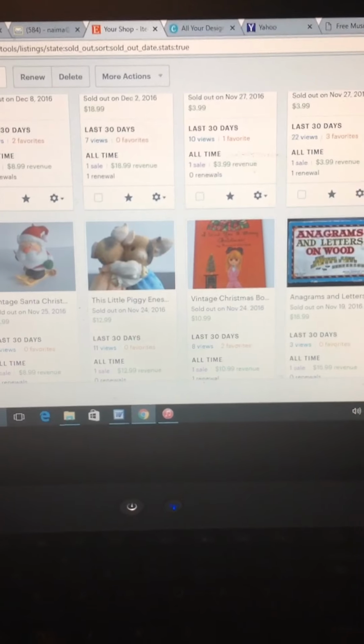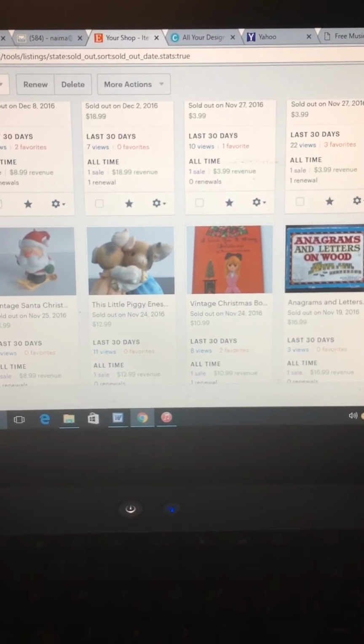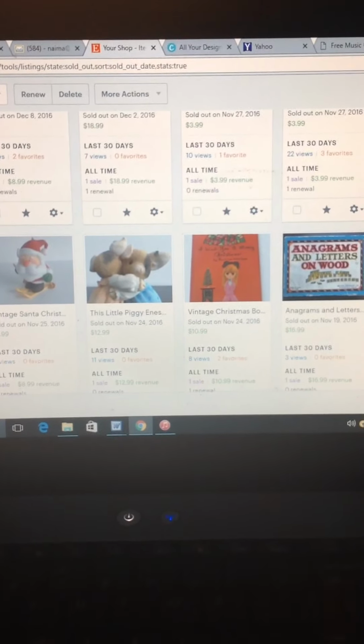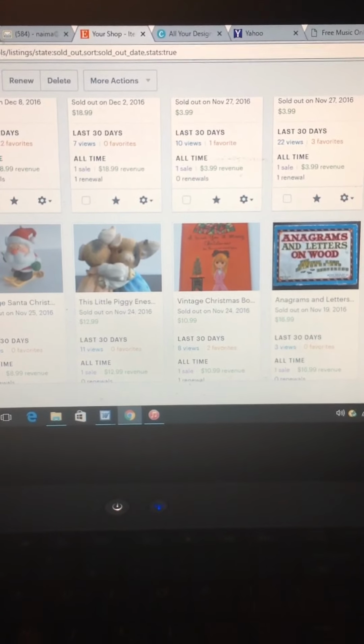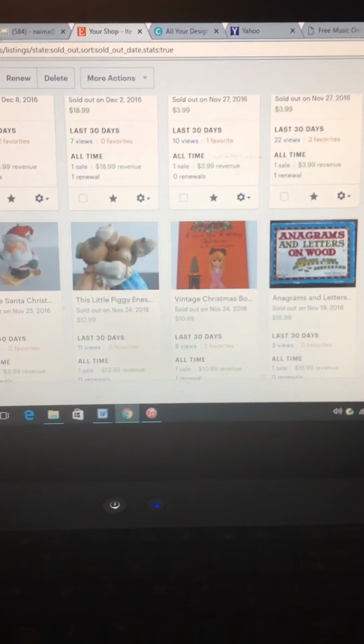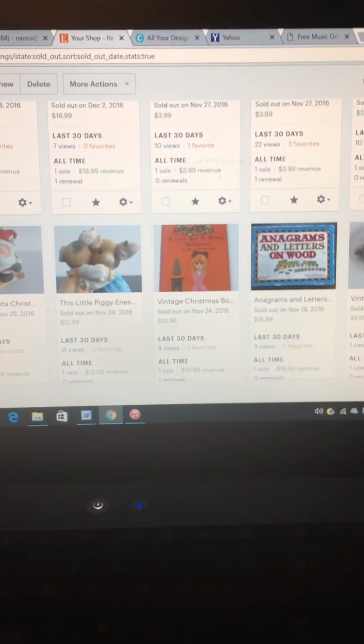And working on my shipping. I always seem to be off with the shipping, which is why I'm always afraid to print out the Etsy shipping labels, because I'm always off. And I don't want the package to come back to me. So I think I just need a better scale. So I might invest in that.